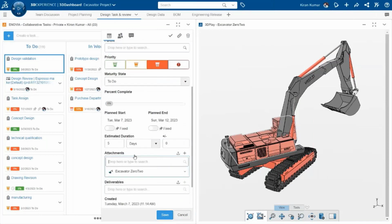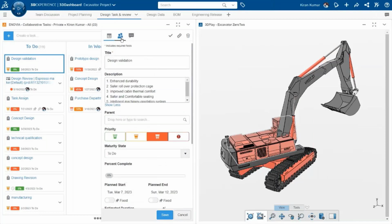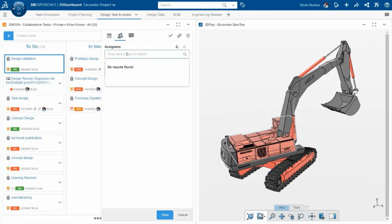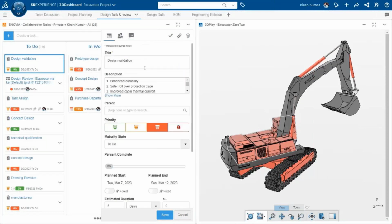Also, as I said, it has an attachment so that my validation team doesn't have to search for the right file or check whether it is the latest revision. I can add it so that my validation team just drags and drops the file into their user interface, and they can go ahead and do the validation of this part. And who is responsible for this task in my organization? As we discussed last time, so please do some work for me, and I can add a comment here.